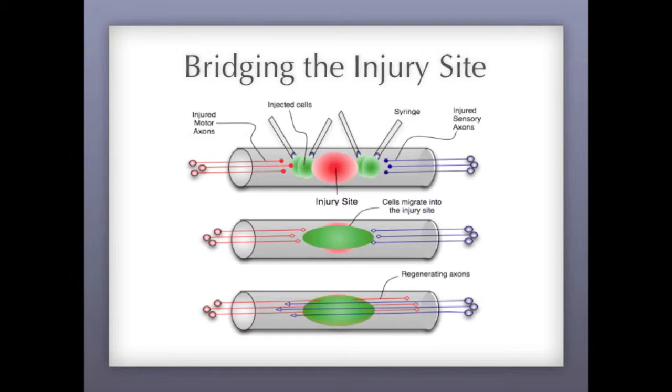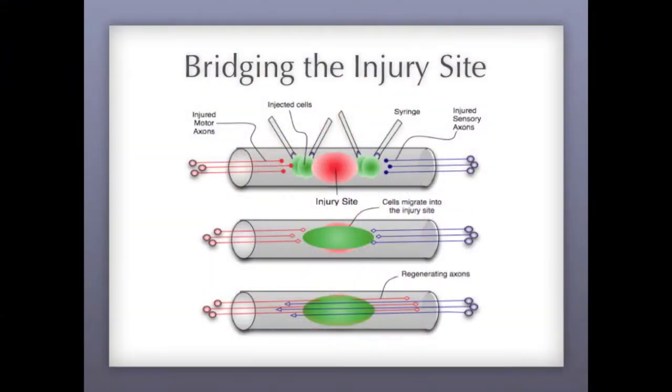What we found when we injected cells into the spinal cord was that if you inject cells right into the middle of the spinal cord, generally you get an island of cells surrounded by all this tissue that's not spinal cord, and it is actually isolated from the surrounding tissue. So we began to inject the cells in the surrounding spinal cord. And when we did that, we found that the cells we inject will easily migrate into the injury site and form a bridge.